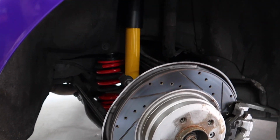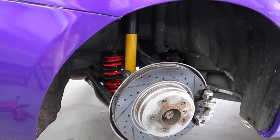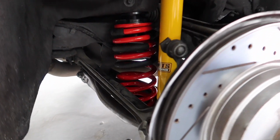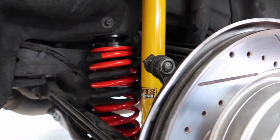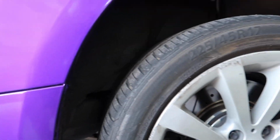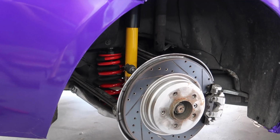Alrighty guys, so we got this side on now. Honestly, it took about 30 minutes. I think I recorded for 30 minutes, and that's as long as it took us to do one side. So it's not that bad. And as you guys can see, the MST Technik right there looks super, super good. Very happy with how that looks. Now we're gonna go ahead and do the same exact thing on this side, and honestly, I'm probably not gonna record it. Let's go ahead and take off this wheel and install this one. I'll show you guys once we're done.